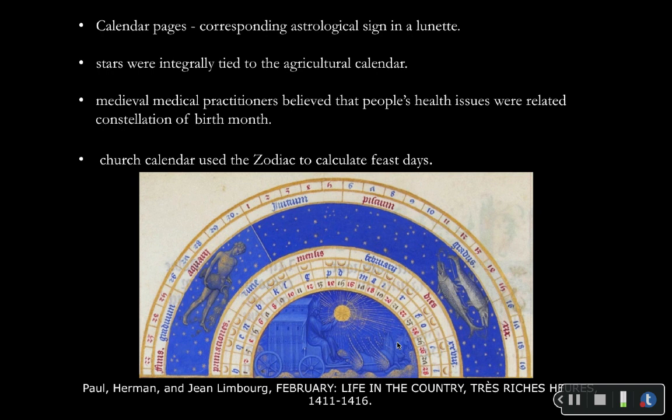Stars were also very important and very much tied to the agricultural calendar. So many people at this time thought that was very important. So a book like this would also gain importance in that respect. In addition to that, medical practitioners who were living in this medieval period and the Renaissance period believed that people's health issues were directly related to the constellation of their birth month.